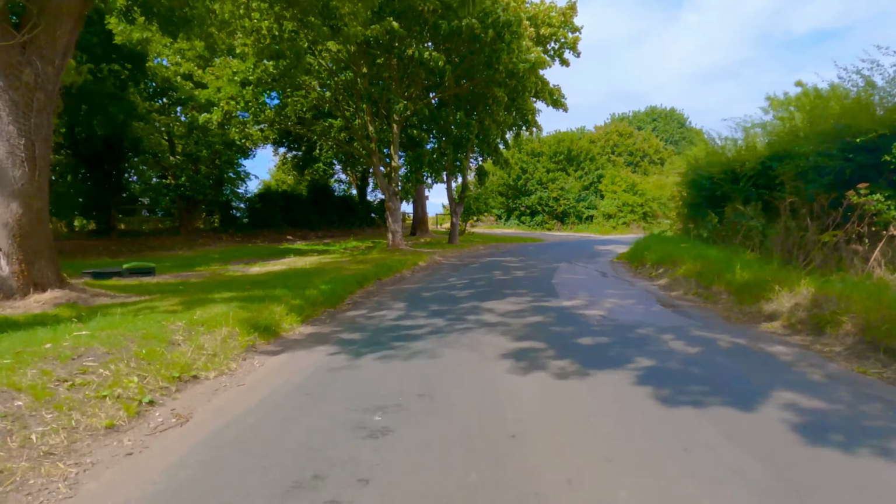Benningholm Hall. We've got some Friesian cattle out there, tan coloured cows. Oh, there's a nice view there that way.